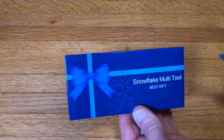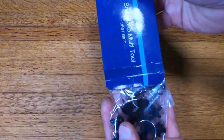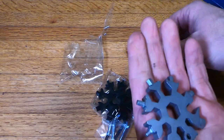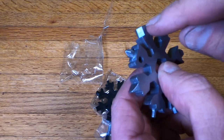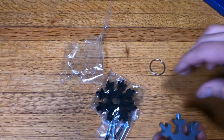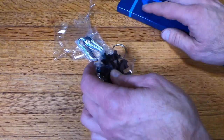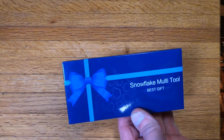Here's a snowflake keychain multi-tool. The box says, best gift. Let's see if that's the case. This is heavy, it's got sharp edges, it has 6 different size hex keys. One is a Phillips head and one is a flat. The size and shape of the flat head would make this difficult or impossible to use. Even if I needed to use a hex key every day, I wouldn't use it on this tool. I'd consider this the worst tool.